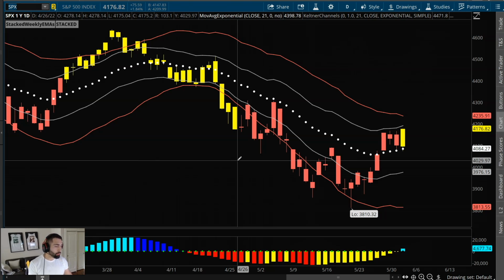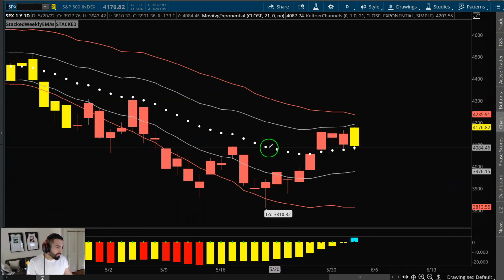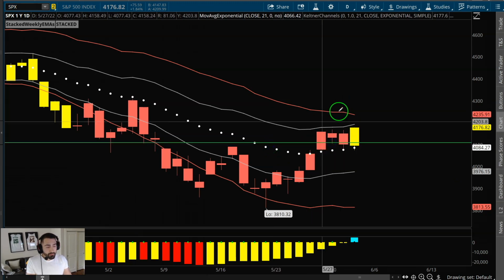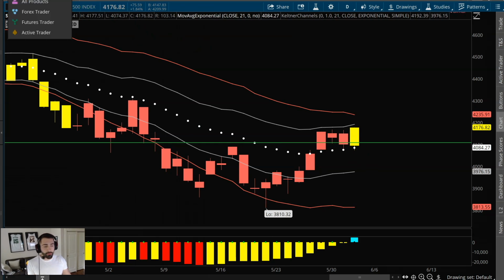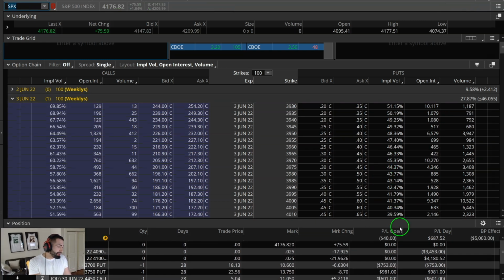So like this week alone, I did one put credit spread here on the S&Ps. Basically selling the 4100 put. Not even looking for an explosive move, just looking for the S&Ps to hold above 4100. And today that put credit spread expires at max profit. That brings in a nice $600 or $700. Call that an income trade.